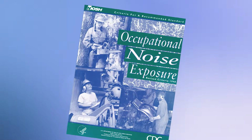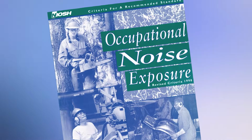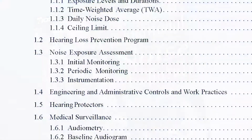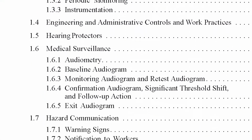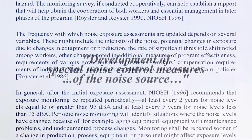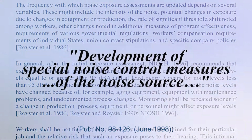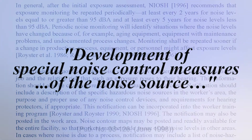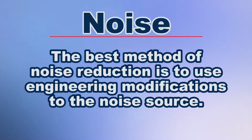The National Institute for Occupational Safety and Health's Occupational Noise Exposure Publication includes recommendations that focus on preventing occupational noise-induced hearing loss, including identifying areas or operations where excessive exposure to noise occurs. The best method of noise reduction is to use engineering modifications to the noise source itself.